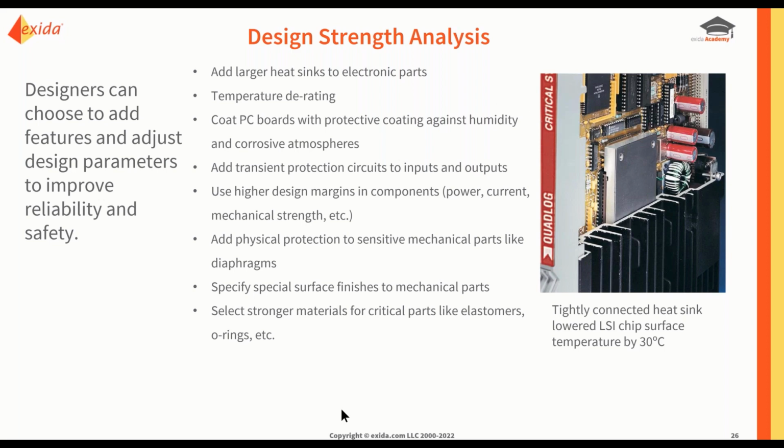There are many things that can be done. Look at this list. Coating on PC boards to protect against humidity and corrosive atmospheres, if there are such things in the intended environment. There's a lot that can be done to protect against electrical transients, power surges, and electrostatic discharge. We can use higher design margins in the component, pick higher quality components. I have to smile about that because I learned some of these lessons the hard way. I guarantee you now we're going to pick really good electrolytic capacitors if we need them at all.